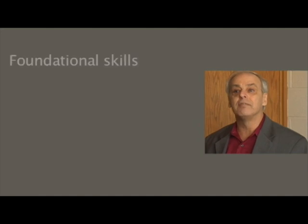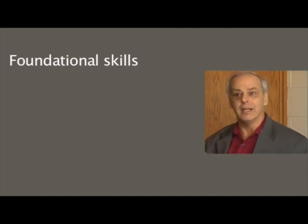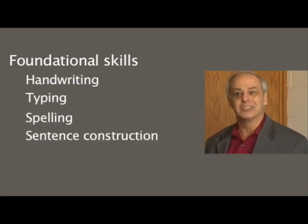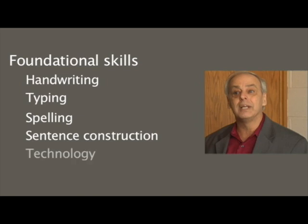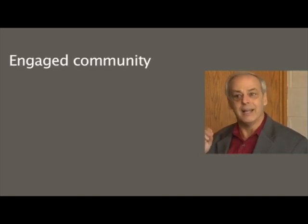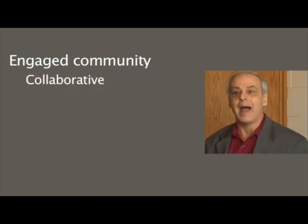Also, a third recommendation is that we need to teach the foundational or basic skills that make writing go smoothly. These are handwriting, typing, spelling, sentence construction, and the use of technology as a tool for generating writing. And finally, our fourth recommendation is we want writers who are in an engaged community and engaged writers. So it's collaborative and students are motivated to write.